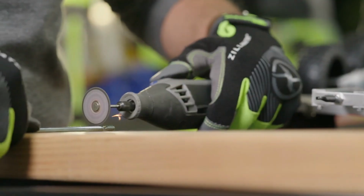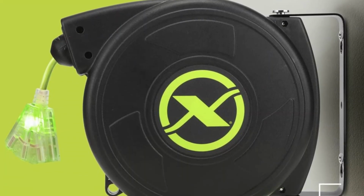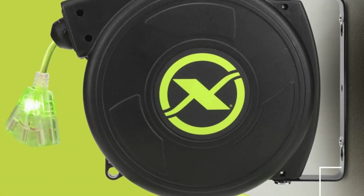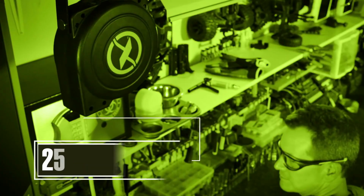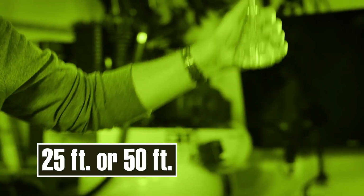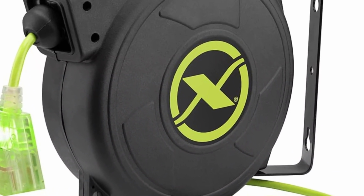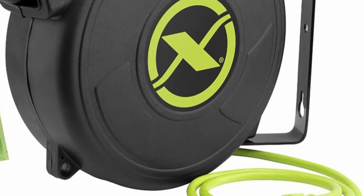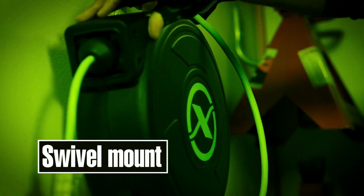The built-in 13A circuit breaker with reset button protects against overloads, while the adjustable cord stopper keeps outlets within easy reach. Its 14/3 AWG SJTOW cord is oil, water, and sunlight resistant, staying flexible even in cold conditions. A 5 feet lead-in cord and grounded plug add convenience and safety.